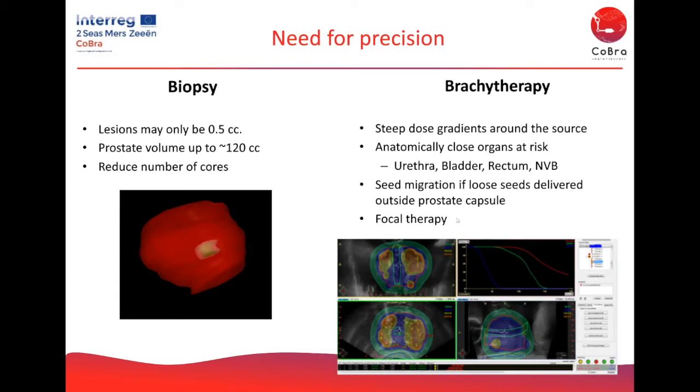And there's interest in focal therapy. So this means boosting the dose to the suspicious lesions within the prostate. And in order to do that, again, we need to have absolute confidence in where we're hitting and where we're delivering the dose.